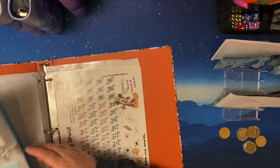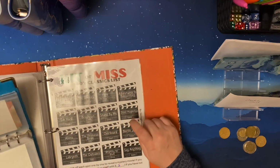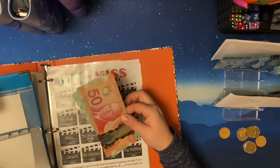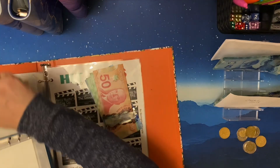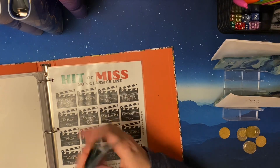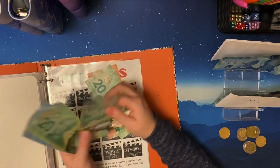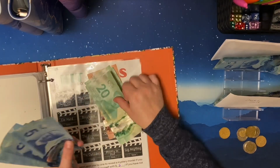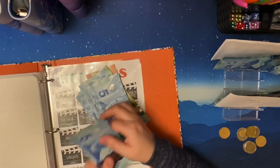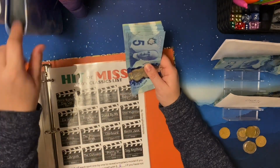Lucky draw, I never started again. And hit or miss is supposed to go toward month ahead car. And I did start it. Actually, I finished a bunch of them and then I held the money until today. So going toward month ahead car, we've got 50, 70, 90, 110, 130, 155, 65, 75, 85, 95, 200. That's going into month ahead car.